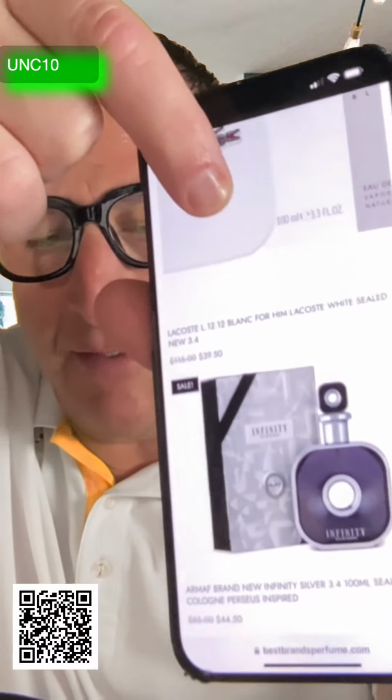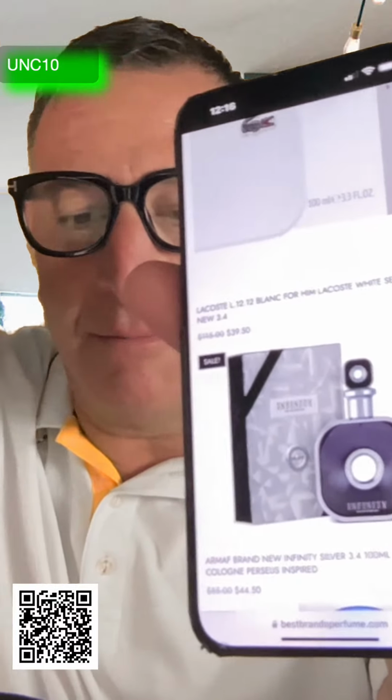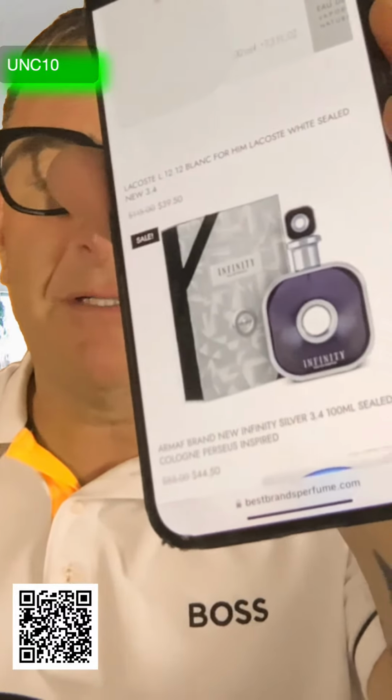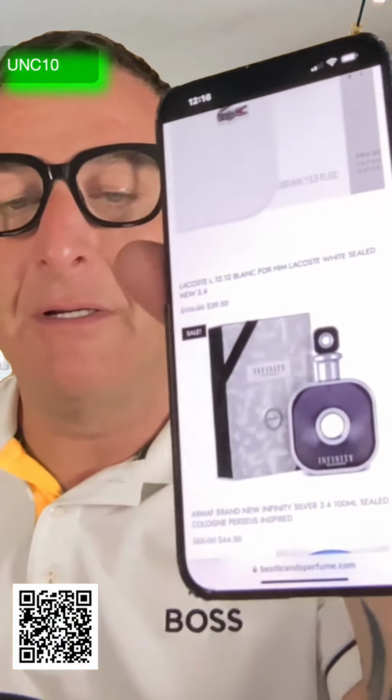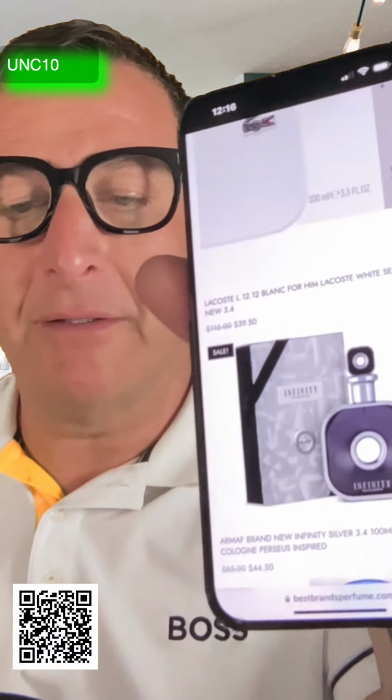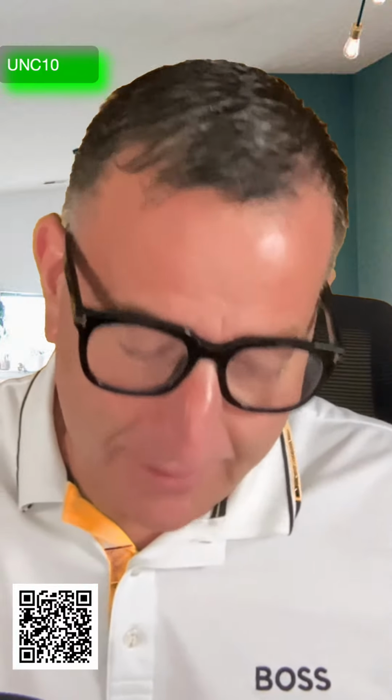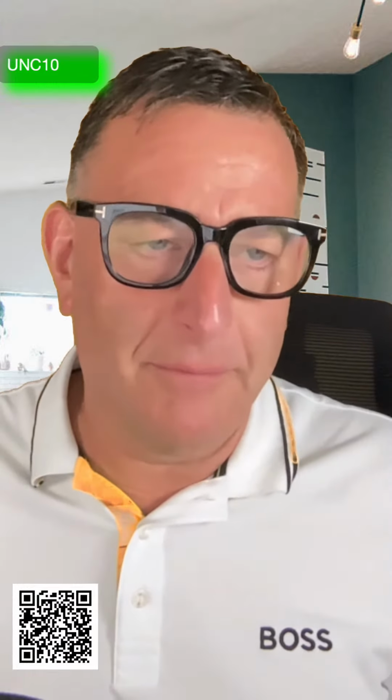There's the brand new Armaf. I'm gonna dump that right now and change the price. It says $44.50. I'm gonna drop $10 on it right now. I will not be carrying this fragrance because it hasn't matured yet, or I just don't like it, so I don't carry it. Sorry about that, Armaf, but I love them. They have a lot of great fragrances, and that's what I talk about only, the great fragrances. We'll dump that a little later.